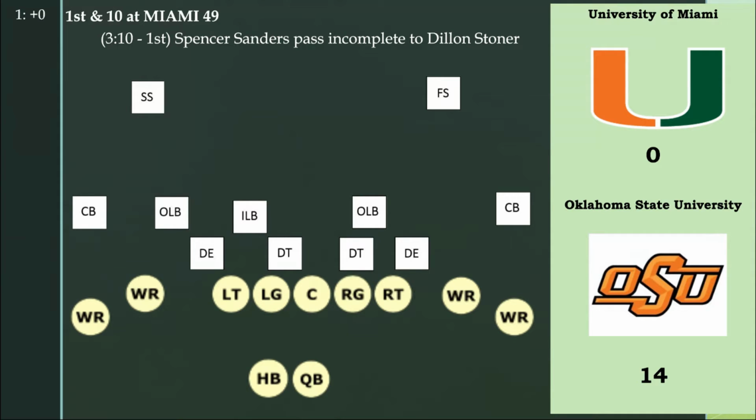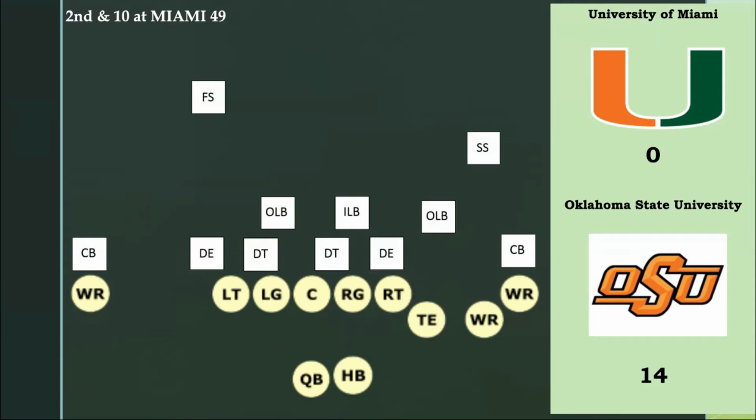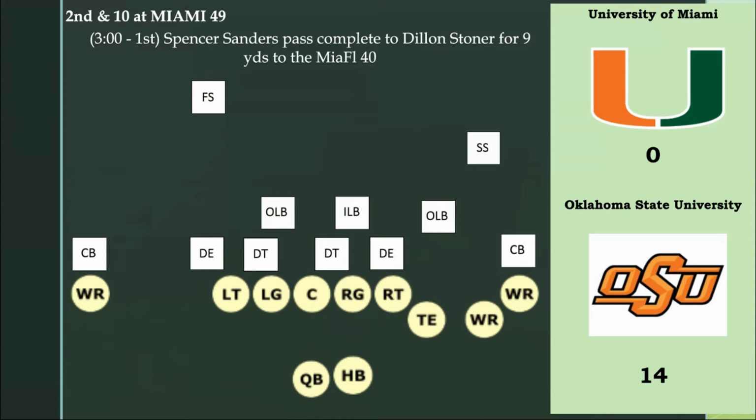This one's because we didn't convert on 4th down. He overthrows Stoner on the outside, and there was a little bit of pressure up the middle, so that's good. But again, when our inside linebacker starts 15 yards away from the quarterback, I just don't know how you expect him to get pressure. I don't care who the inside linebacker is.